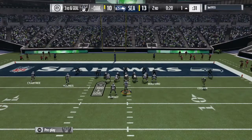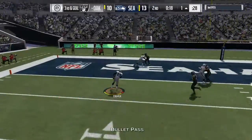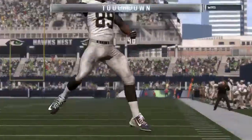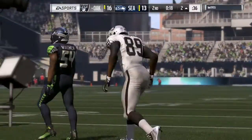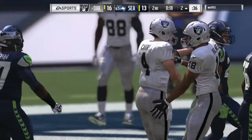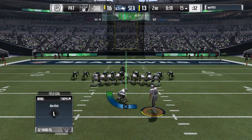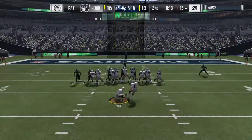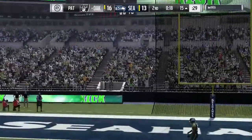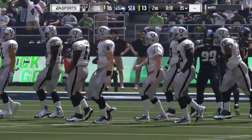Here we go. Red 18. Red 18. Now Carr. And this is caught. It's Cooper. And he'll take it into the end zone for a Raider touchdown. Amari Cooper, as the first half is winding down, and the Raiders have retaken the lead. And oh, he missed it. It's no good. And that will keep this a three-point game.